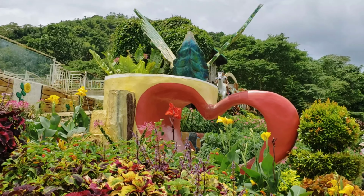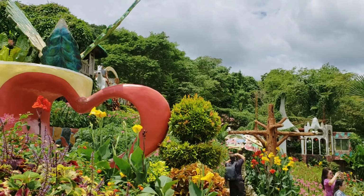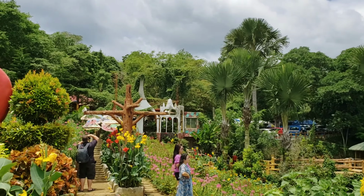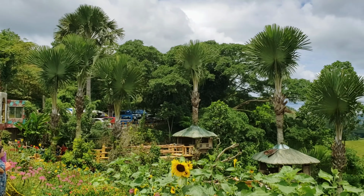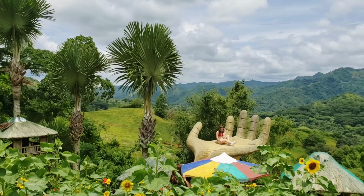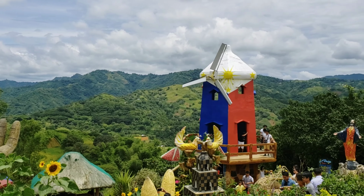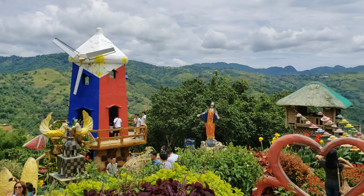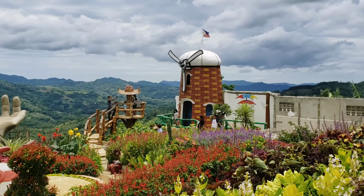We have arrived at Sirao Garden. It is called the Little Amsterdam of Cebu. The garden is a beautiful hillside garden showcasing a variety of plants to enjoy. The view from the top of the hill is also spectacular, overlooking the mountains. There are also some spots where you can take your Instagram photos if you are into that. Sirao Garden is definitely a delight to your senses.